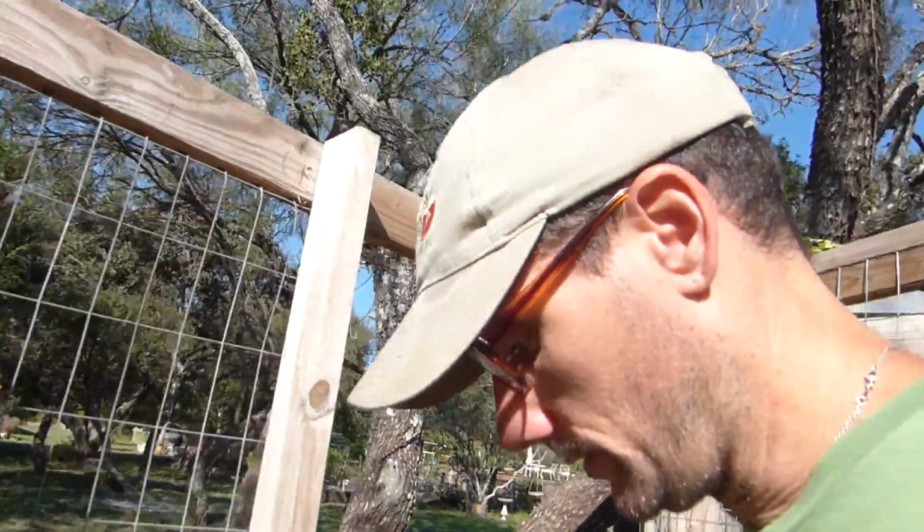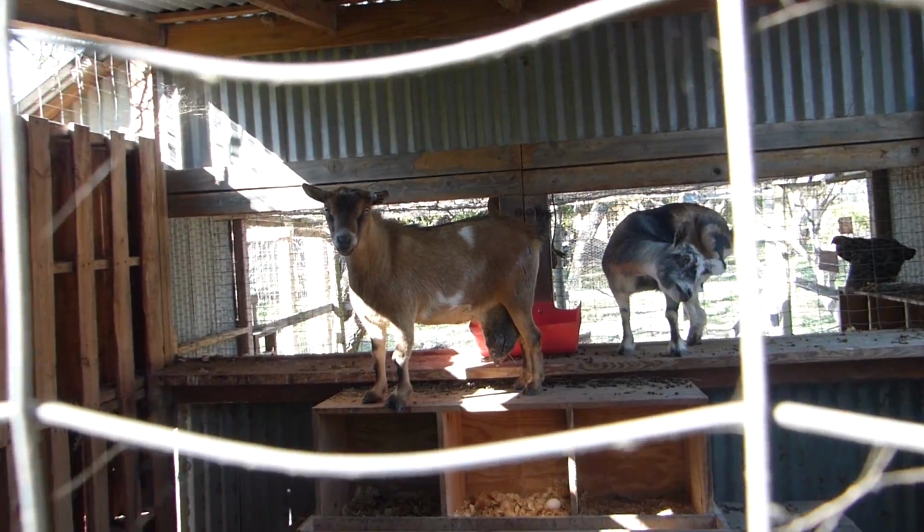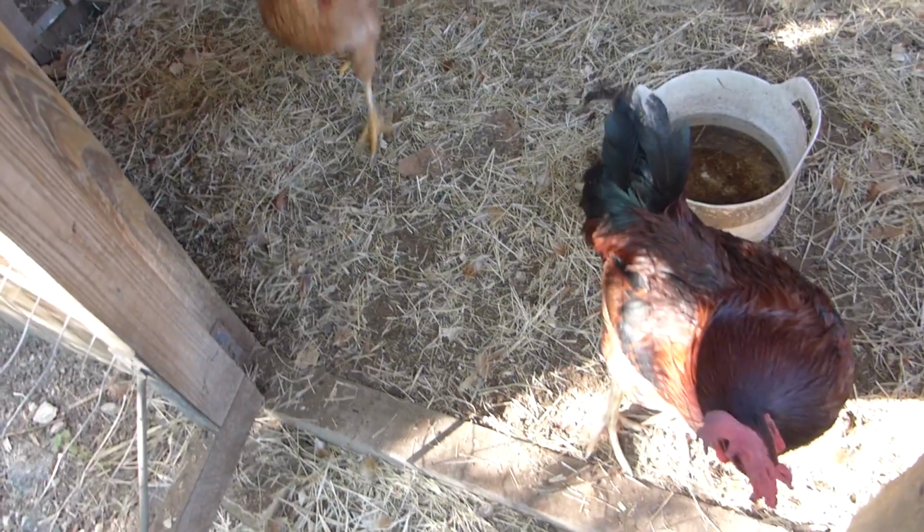Alright, we're almost done with the morning chores. We just gotta let the goats and the meat chickens out of their pen. We gotta open the door, and then the main flock, and then we can get on to doing some of our other daily chores. Good morning. Good morning, goats. You guys can go out. Fawn, hold on, you wait.